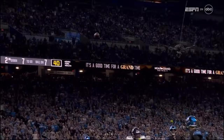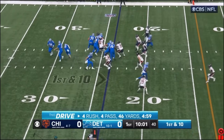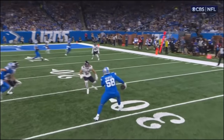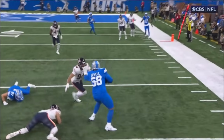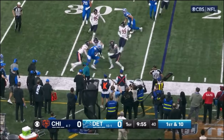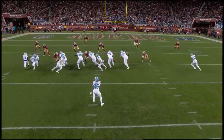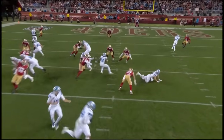Or what we all thought was going to be a pass, like when they handed it off to none other than Penei Sewell, who looked like he was going to throw it before just embarrassing a ton of Bears defenders while stepping out of bounds. Heck, they even threatened to hand it off to Sewell again against the Niners, but instead gave it to Gibbs for no gain.